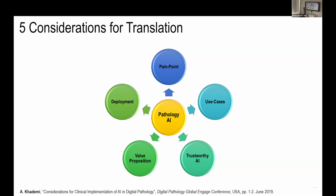But there are so many things: deployment, which hospital systems are going to talk to which. It's just getting to DICOM. The pain points and the use cases, I feel like we're starting to get good at understanding that. But then there's also this trustworthy AI. So there's this continual learning, right? You don't want a model that's locked and you go and implement it at all the hospitals.